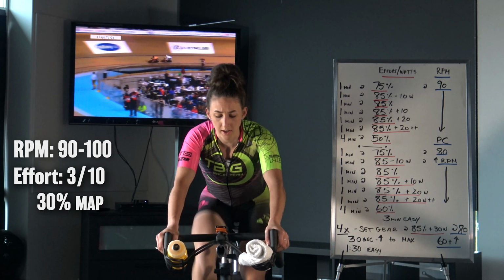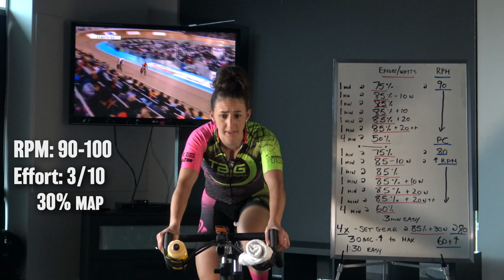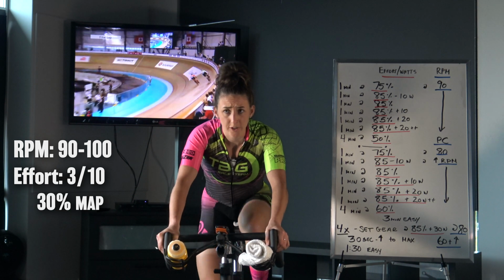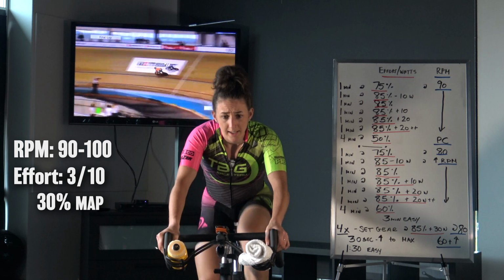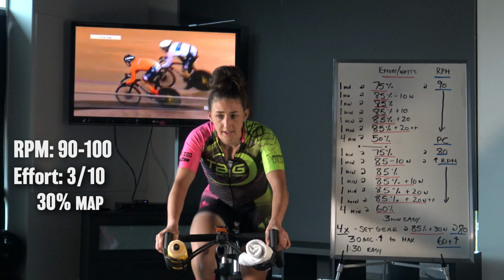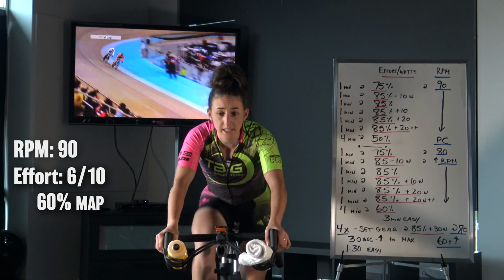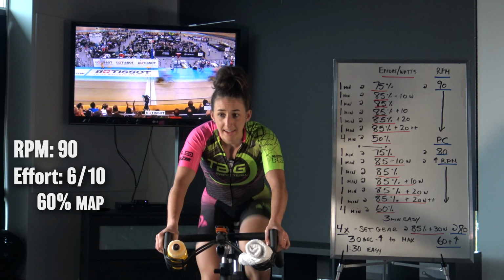So nothing too hard, just equal to about a hard endurance pace if you're out for an endurance ride and you're at the higher end of your endurance zone. This is where you're sitting. In 3, 2, 1, so 60%, 90 RPM.